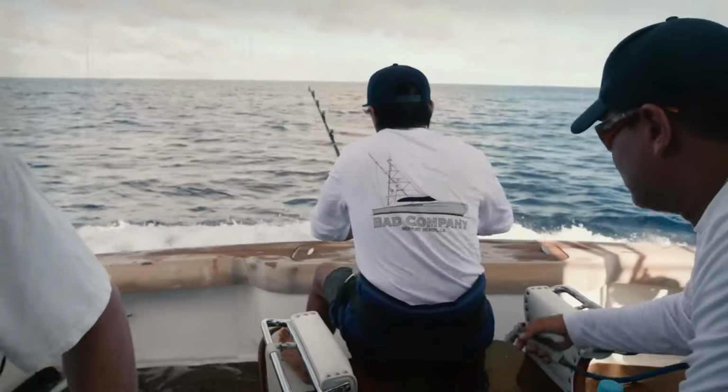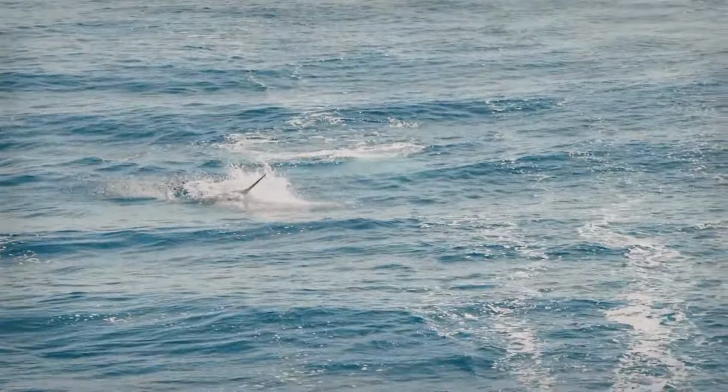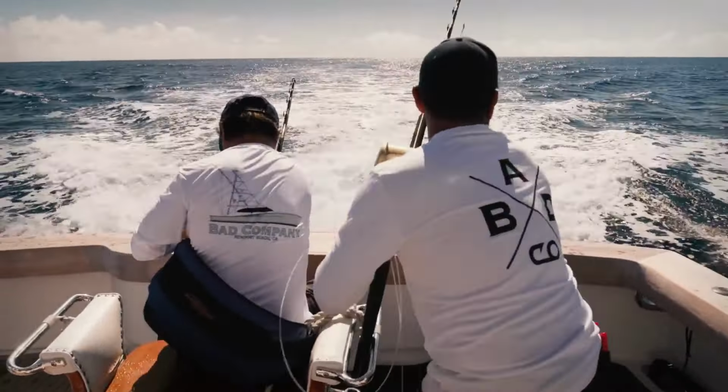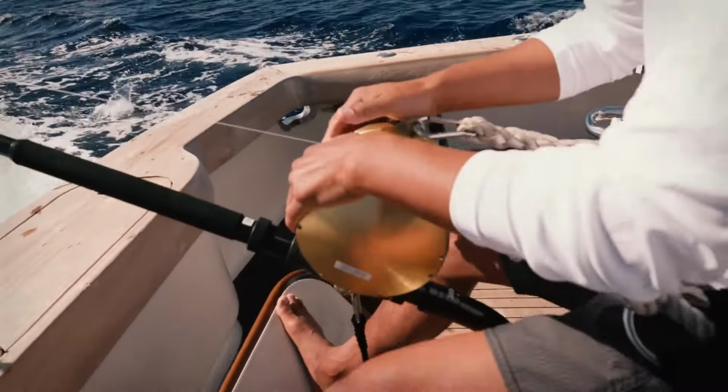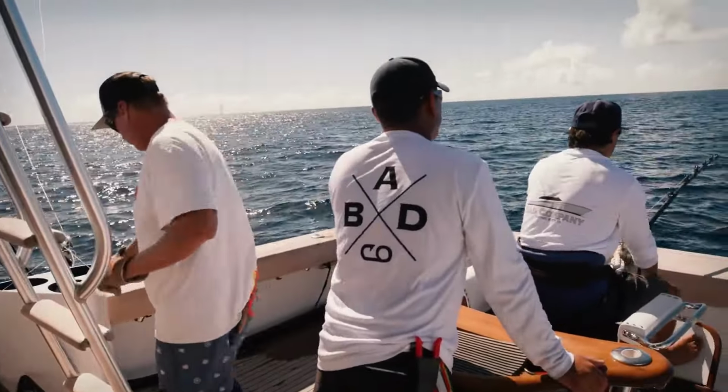If there's one thing that sets the blue marlin apart from its darker counterpart, it's gotta be speed. I'm talking Usain Bolt levels of velocity here, folks. When a big blue decides to make a run for it, hold on to your hats, or should I say, hold on to your reels. Because that initial burst of speed can turn the tide of the battle faster than you can say fish on.